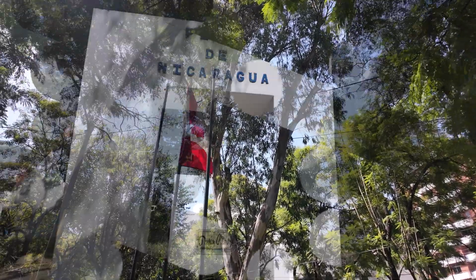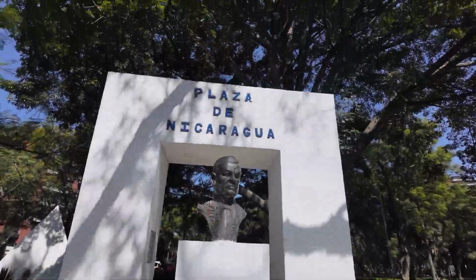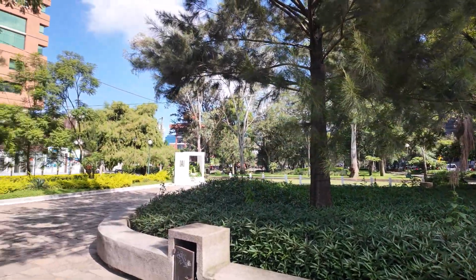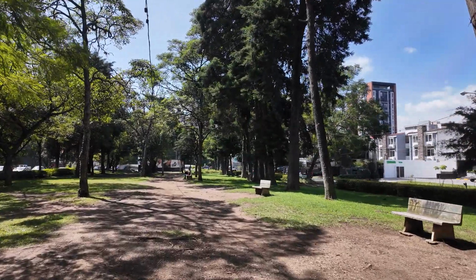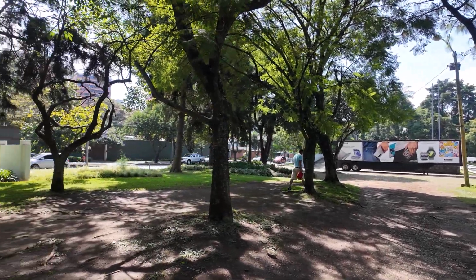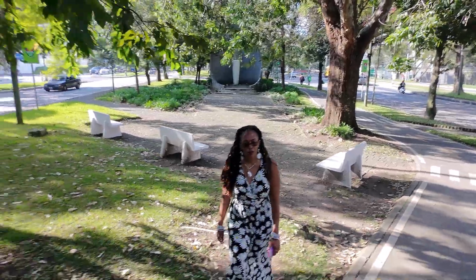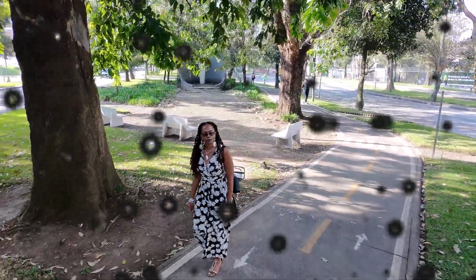Guatemala City is full of these stories. Monuments that honor visionaries, avenues that bridge past and present, and plazas that celebrate both national pride and international ties. Walking these streets, you don't just witness history, you step into it.